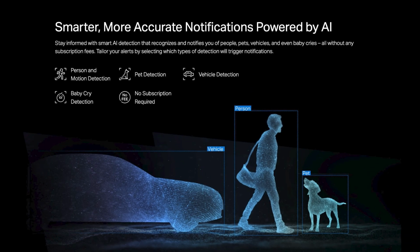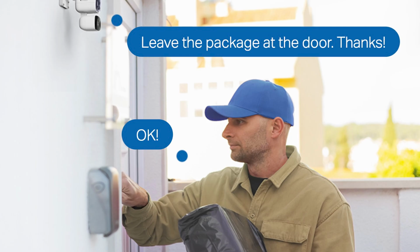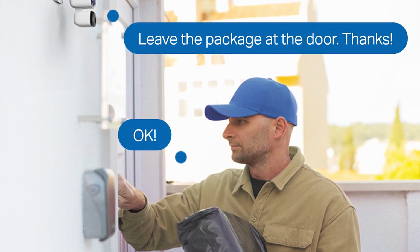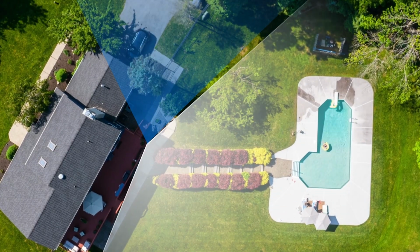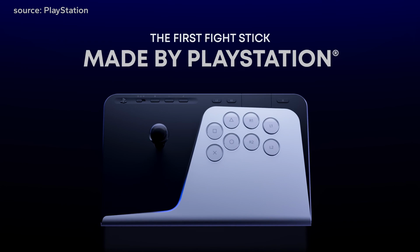Built-in AI keeps alerts focused on people, pets, and vehicles with no subscription needed. You can also talk through the camera in real time using the two-way audio. Other dual-lens cameras exist, but few offer this blend of zoom, clarity, smart detection, and full scene tracking, all under $70.